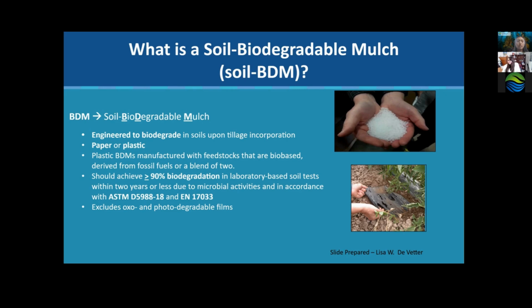This excludes oxo and photodegradable films, which do not truly break down. These films break down into persistent microplastics, whereas soil biodegradable mulches break down due to microbial activity, and the byproduct is natural elements.